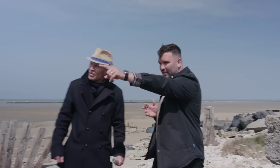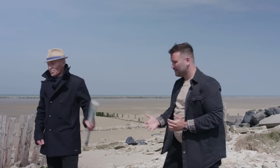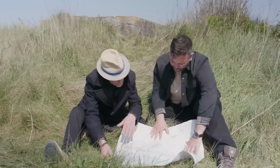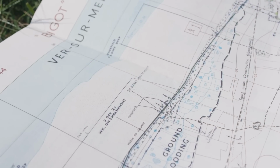Now, that bunker there looks pretty intact. Should we go over and try and analyse some of the ways in which they sought to take this? Sure, go on. Let's get this map out and have a look at the details of the attack. We're here. Oh, right, okay. Bottom of the track, WN35.